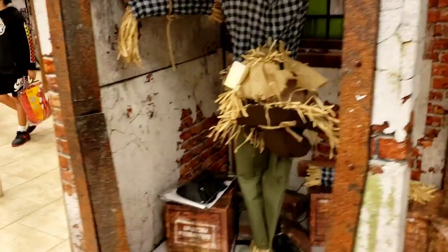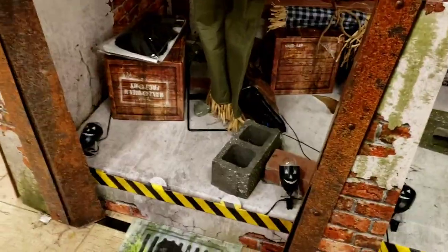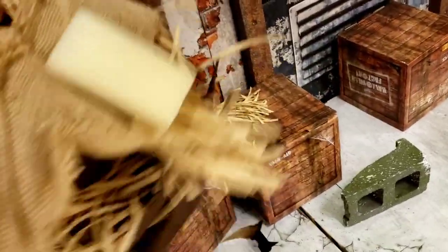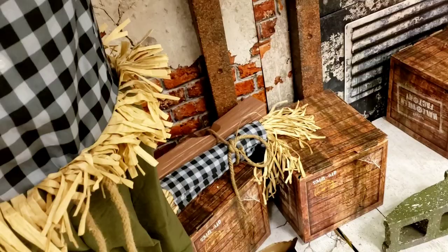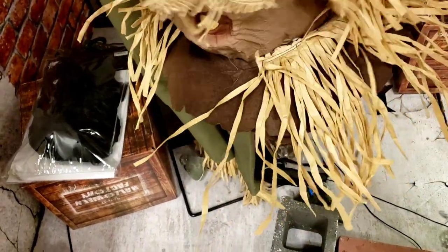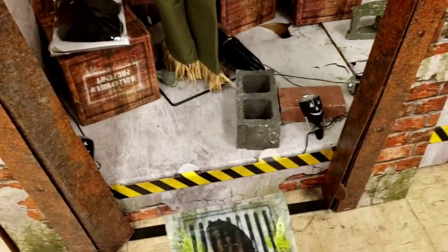And here is the scarecrow with no head. What happened to his head? Oh my gosh, look at his head. His head's fallen off. Look, you can see it's detached here. Whoa. Let's put his head back. Let's be a nice guy. We're gonna put his head back. There you go. Okay. That is unfortunate.